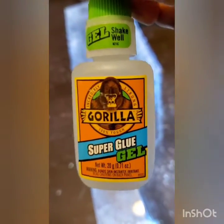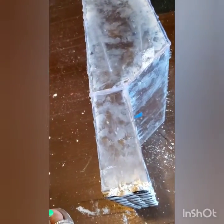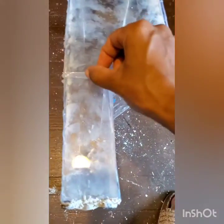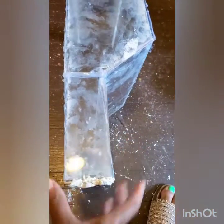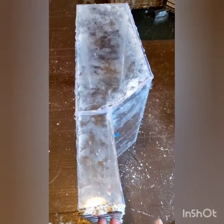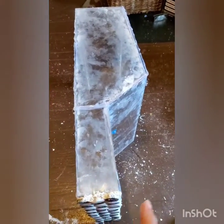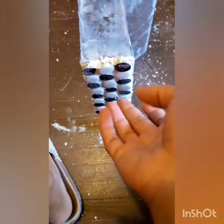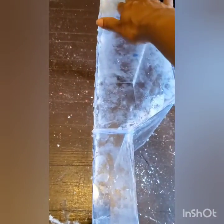I used the Super Glue Gorilla Gel to hold the form. And then when that dried, I used the glue gun to reinforce it, because structurally I wanted to be able to hold the tile that I'm putting on it. So then when I dropped it in, I realized I don't have to tile the whole bit, because all that's going to show is the outside and the top.